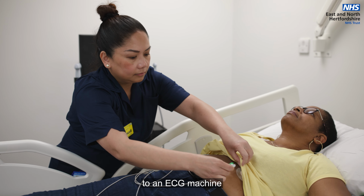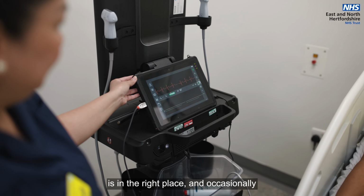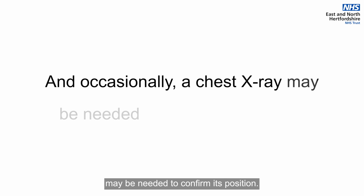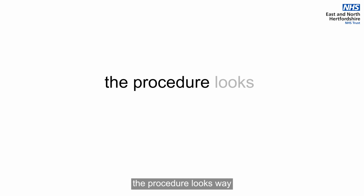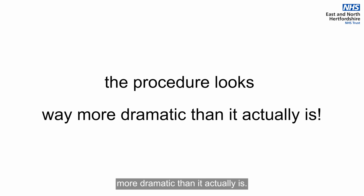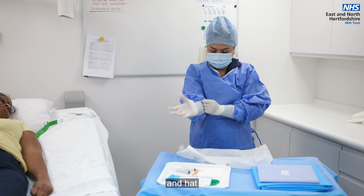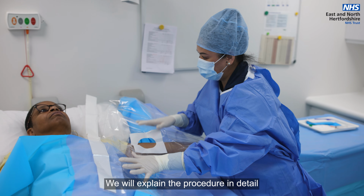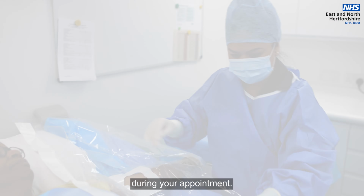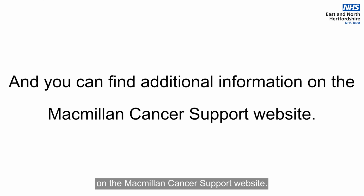We will also connect you to an ECG machine to ensure the tip of the PICC is in the right place. And occasionally, a chest X-ray may be needed to confirm its position. As we need to make sure everything is done to protect against infection, the procedure looks way more dramatic than it actually is. We have to dress up in gloves, gown, mask, and hat, and cover you with sterile drapes. We will explain the procedure in detail during your appointment, and you can find additional information on the Macmillan Cancer Support website.